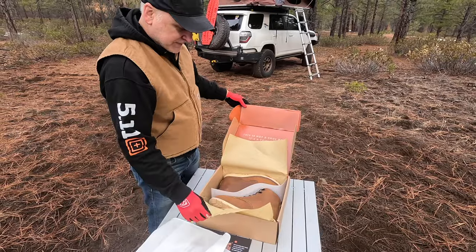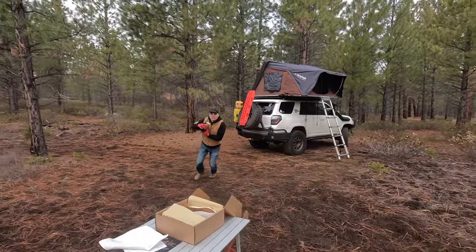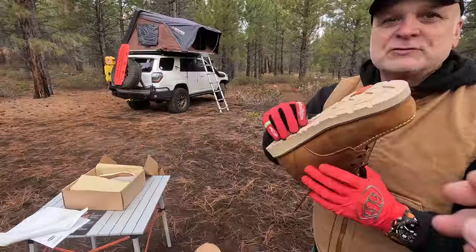We're also going to review the Brunt boots that you've been hearing so much about, both how great they are on your feet and how to keep them away from your brother.